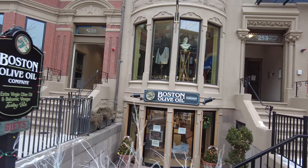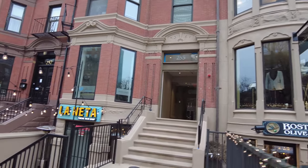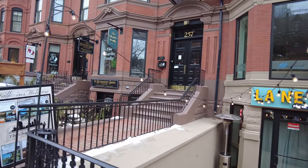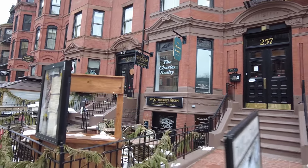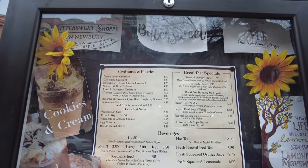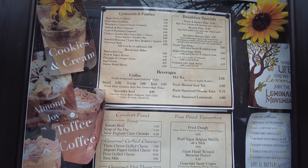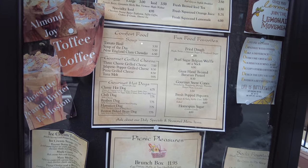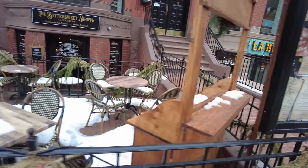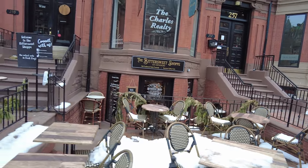Boston Olive Oil Company. It's so charming around here too. You walk down these streets and you just want to go into one of these places because it looks inviting. Croissants and pastries, comfort food, soup. Really cool. This is the Bittersweet shop on Newbury.